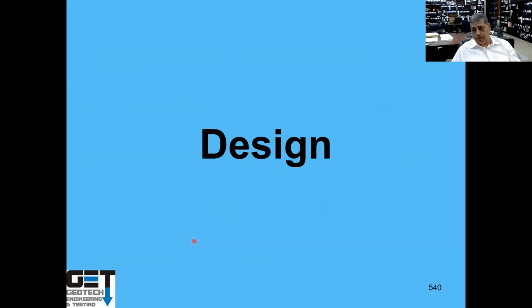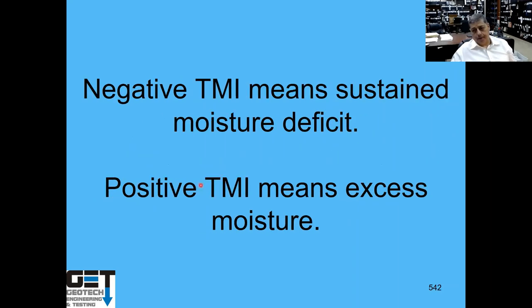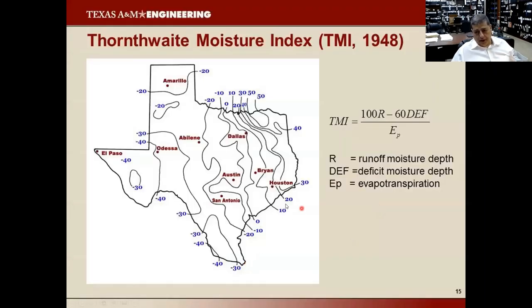I'm going to talk about the design a little bit for the structural engineers. There's a concept called thermoid moisture index. It's based on average 20 to 30 year rainfall in excess of deficit of average evaporation rates. Negative thermoid moisture index means moisture deficit. Like in Dallas, no matter how much it rains, it's always dry. So it's got a thermoid moisture index of zero. Positive means it's got too much water. Like Houston, it's got plus 18. So if you go look at Houston, it's plus 18 thermoid moisture index.